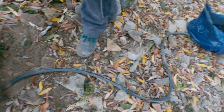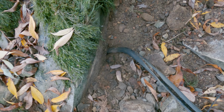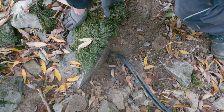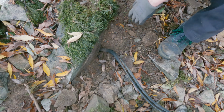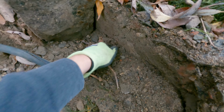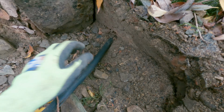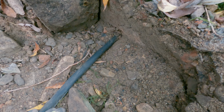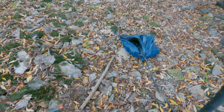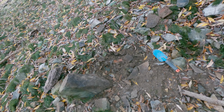So at the moment we are trying to get this rubber thing out, but it's really stuck under this rock that we are unable to move. And yeah, we are not sure if we can get it out. Okay, so we managed to get the stone out, and that rubber thing is still stuck, and we fear that if we pull too hard it will just rip and leave the other half buried. Okay, so it's finally out. This is our plastic snake, and yeah, it's free.